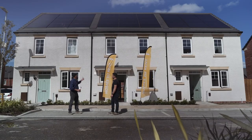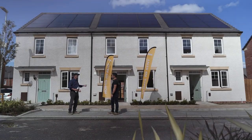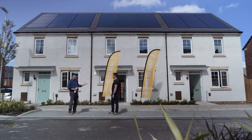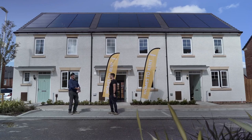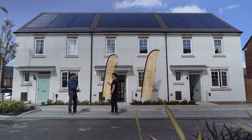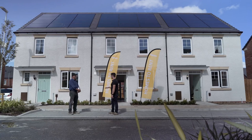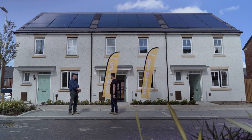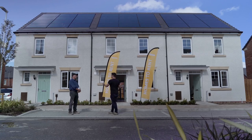And so the solar will obviously power the house when you're there, but you've got batteries in there as well. Yeah. And no gas heating. No gas. So we've got ground source heat pump systems here. We've got 170 meter boreholes that go under this block right here. That feeds these three properties.